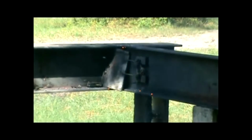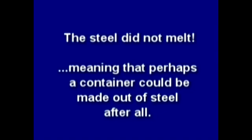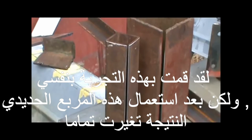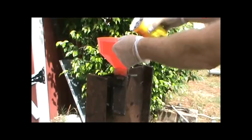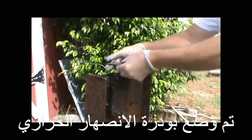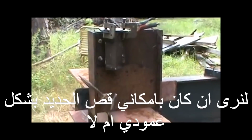Maybe thermate cannot melt steel, and maybe National Geographic was right. But the steel did not melt, meaning that perhaps a container could be made out of steel after all. Using an ordinary steel box tube, I had a slot milled along one edge. Welding the bottom and using clamps on the top to hold the powdered thermate in, I bolted it to a steel beam vertically. I called this device my thermitic box cutter.